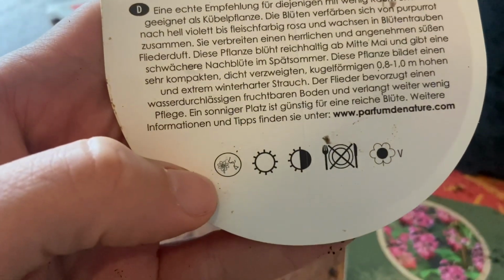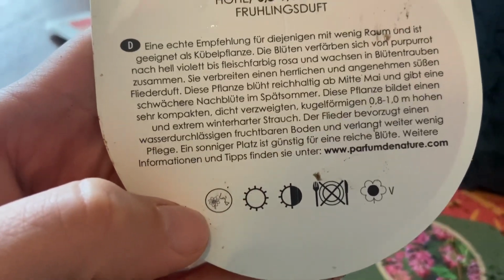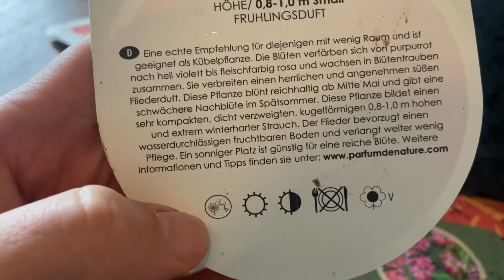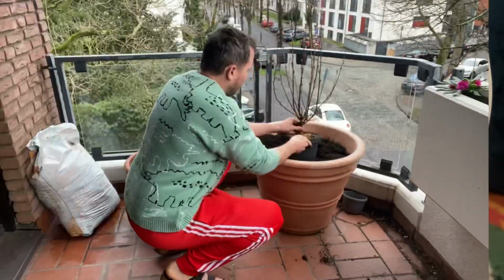Here it also says that it even tolerates part shade. So because it doesn't get too large, I think it will be fine on my balcony.